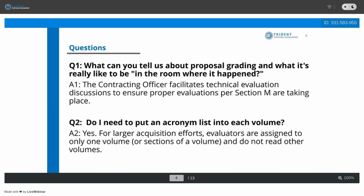So if that past experience volume doesn't have an acronym list, then the evaluators won't know what you're talking about. Volumes are usually separated if they're larger efforts, so that no one evaluator is inundated with all the volumes. So they are separated, and you would want to make sure that an acronym list is in every volume.